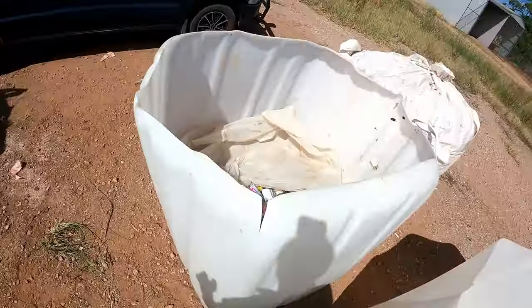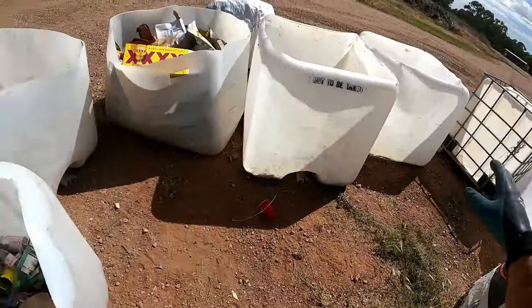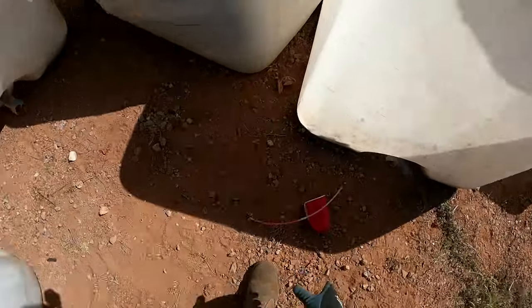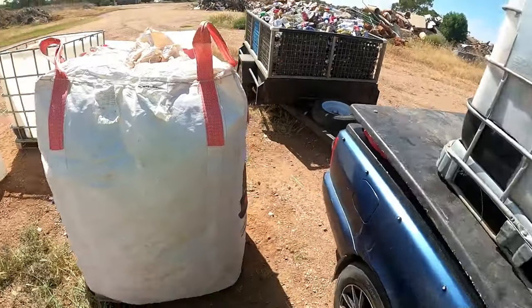Oh, we've got a bottle there. Oh no, that one's buggered. Yeah, definitely. Look at that. There's a fair bit there, so it'll be about 1.5 that's still left over. Pick up that rubbish. We like to be clean. So anyway, we'll get to finish loading up here.